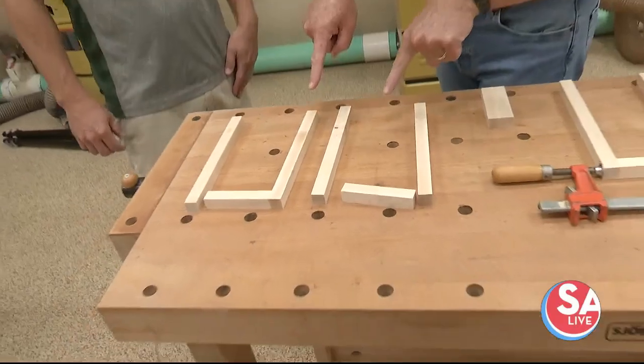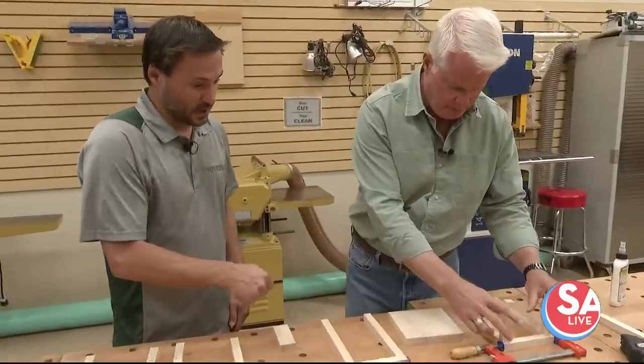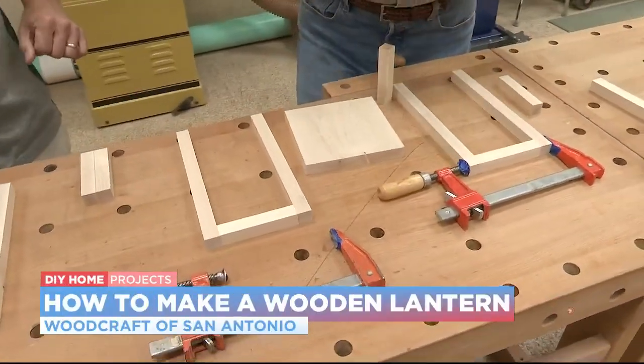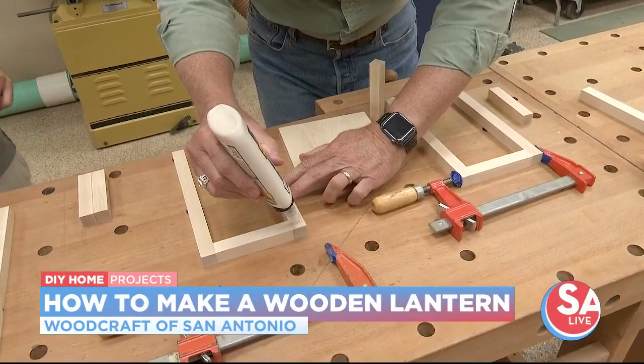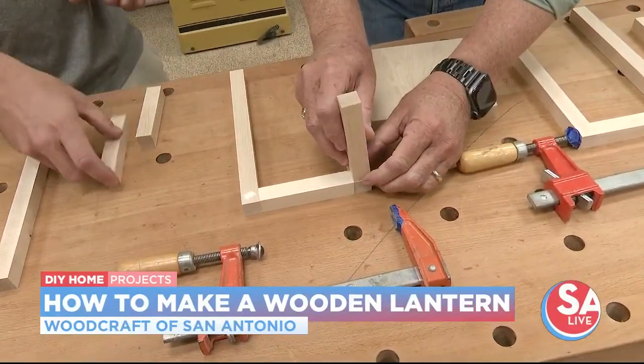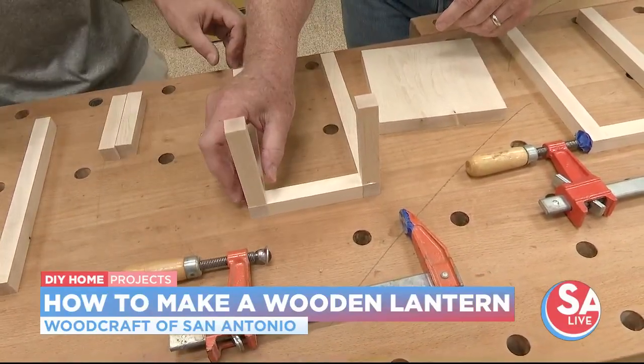All right, so these are the pieces that we just cut, and these would get glued up like you did right here, right? Exactly. So and then these get a little glue right here, right? Just set those on here like this. Yep. Okay, and then just a dot of glue up on top of those.